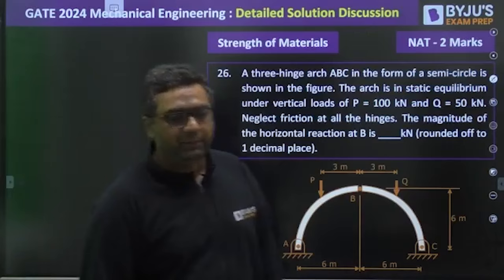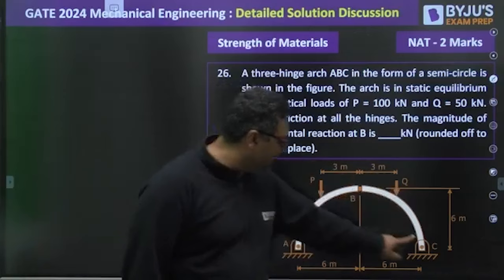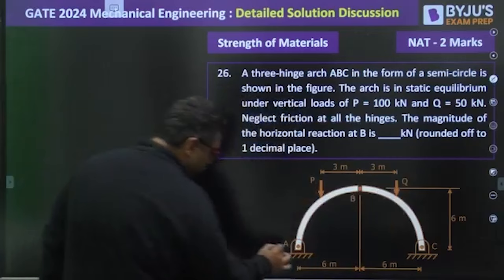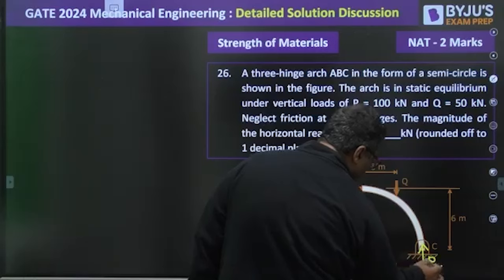Okay, let us see. So here, my dear, this is a figure given to us. And they have given this, this and this. They have mentioned that these are three hinges. And the distance between P and Q is 6 meter. And this distance is also 6 meter. Okay, so I feel everybody is aware. If we are taking this, first of all, assume a vertical reaction RA here. And also assume a horizontal reaction HA here. And here also you would be having a vertical reaction RC and a horizontal reaction HC.